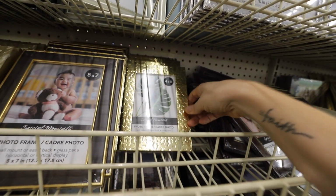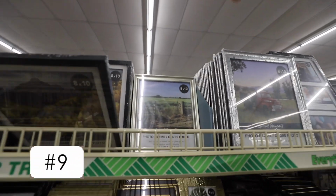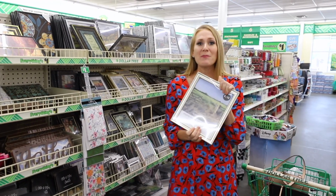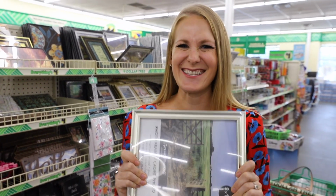I feel like sometimes dollar store DIYs can feel really overwhelming. They don't have to be. When you come to the frame section, go to the top because this is typically where they keep all of the 8x10s. Don't buy 1, buy 5. My favorite right now is this rose gold frame. You can make a beautiful family display in just a couple of minutes. Check this out.